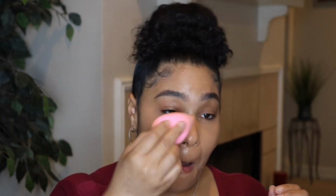These are breakouts that I get, especially when my time of the month comes. So that did give me a lot more coverage. I'm going to go in with this sponge and blend it out more, because with the brush I feel like this foundation sits on top of my skin just a little bit, and I like to use the sponge to make sure it's pushed in.